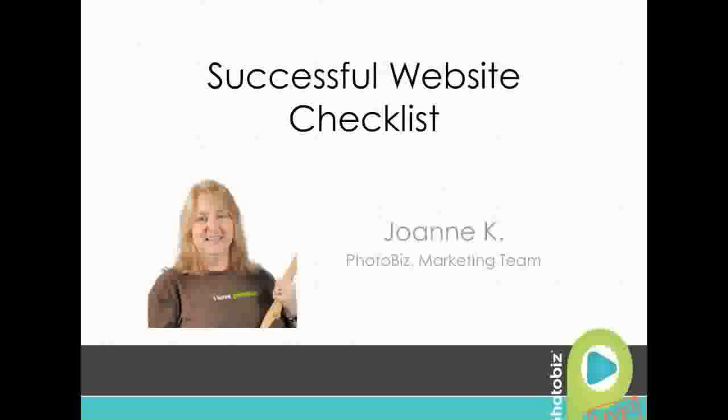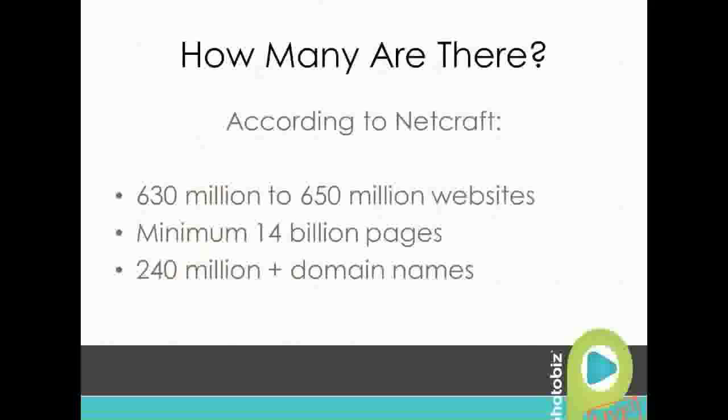So what I'm going to do first, before we start talking about these particular tips, is take a look at some of the stats that we've dug up about websites and how many there are out there. According to Netcraft, a company in the United Kingdom that every month does an informal survey of active websites, in any given month there are approximately between 630 and 650 million websites out there with a minimum of 14 billion pages. And that includes 240 million plus domain names.